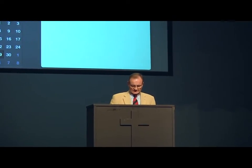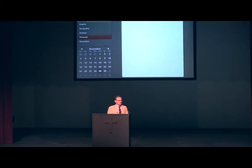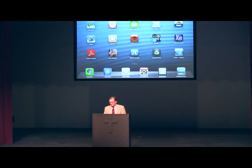So an alarm will pop up and say, remember, you've got tests tomorrow morning on whatever. And so you can do it for geography, science. It could be a personal one, such as ask Dad to borrow the car, whatever the case may be. So they have their own organizational system built directly into the iPad in conjunction also with the calendar app itself.